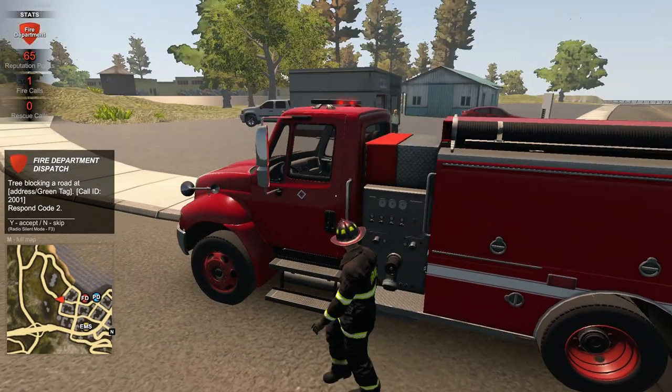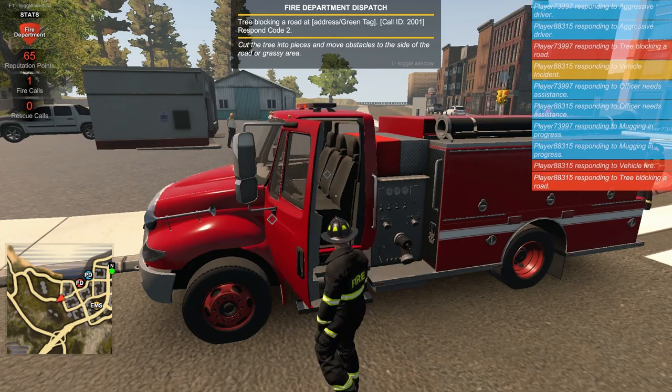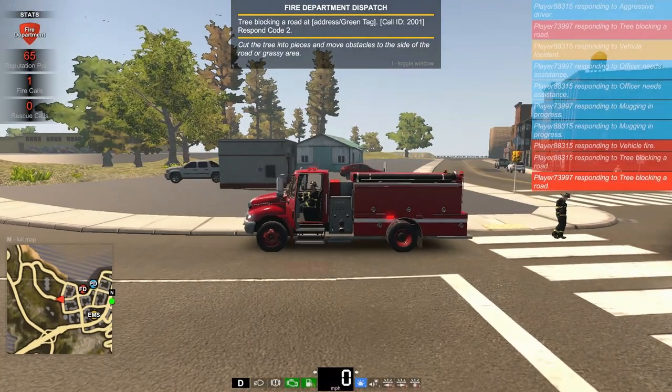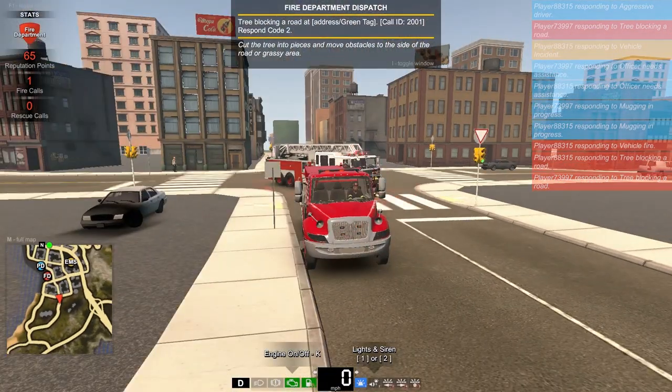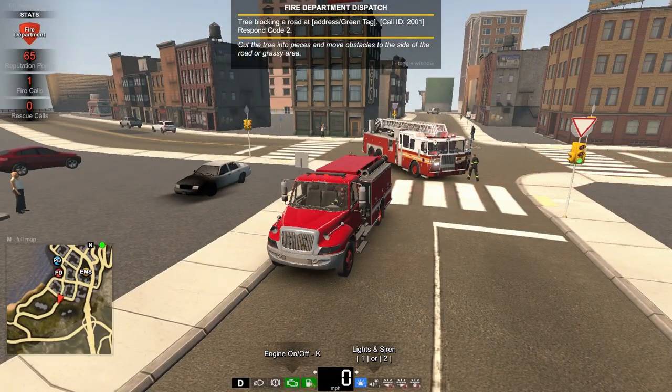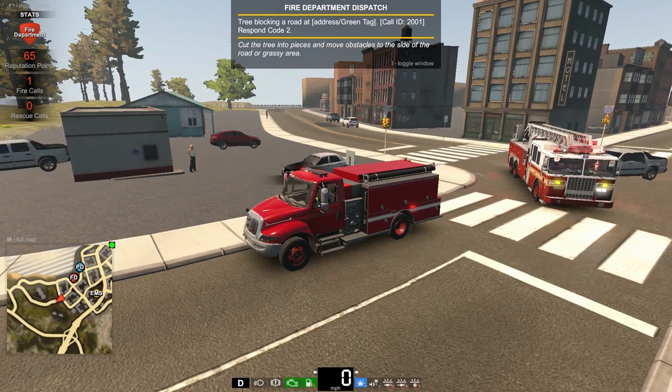Tree blocking road. That's what you had to do last time. Let's do that. All right. Code 2 response. No problem. Yep, no problem. Just wait for you to move. All right, yeah.